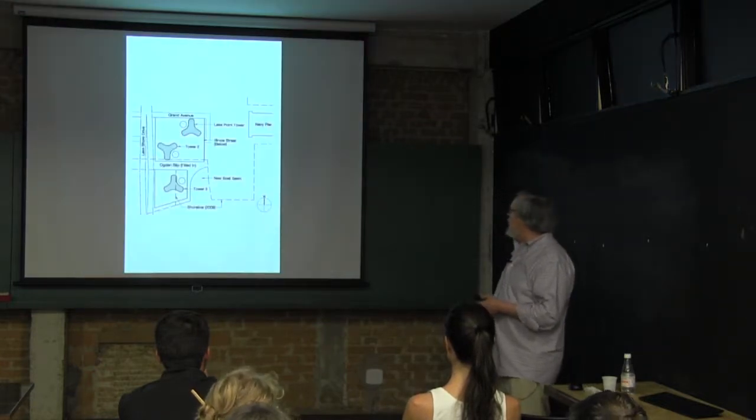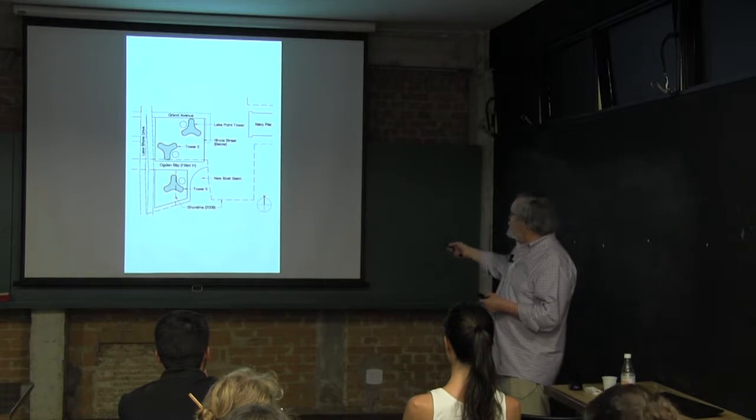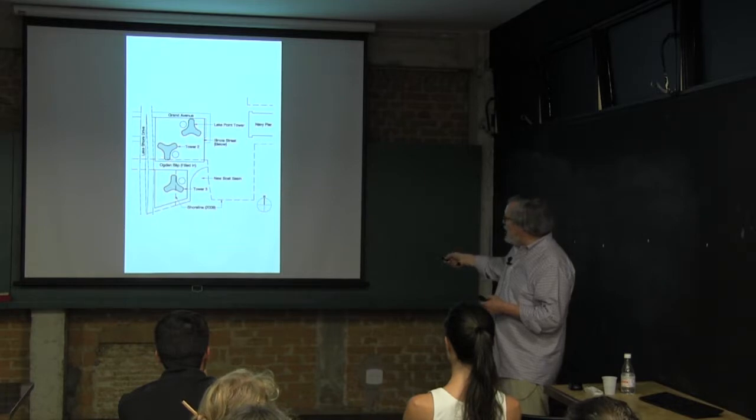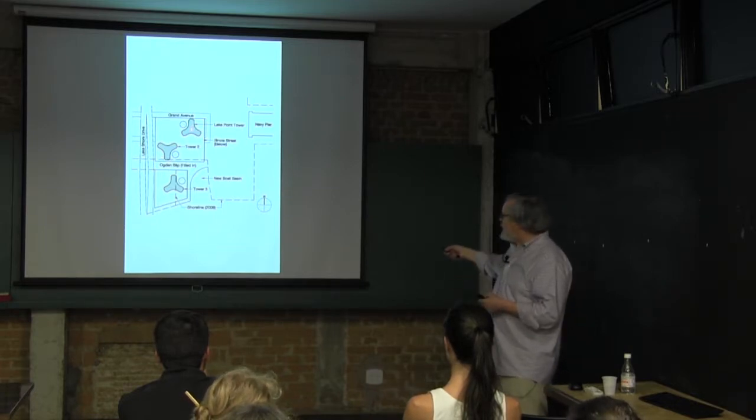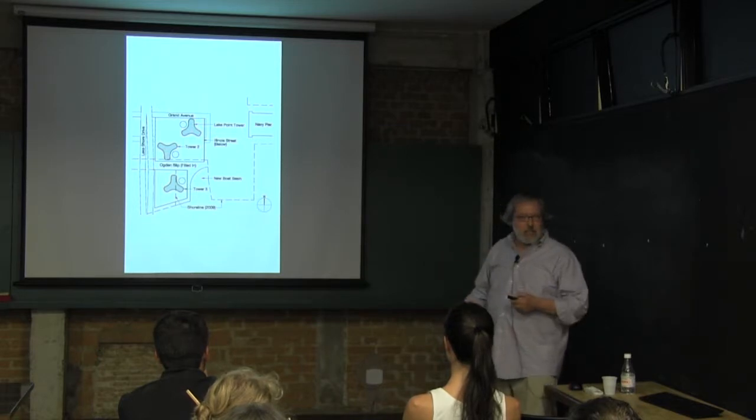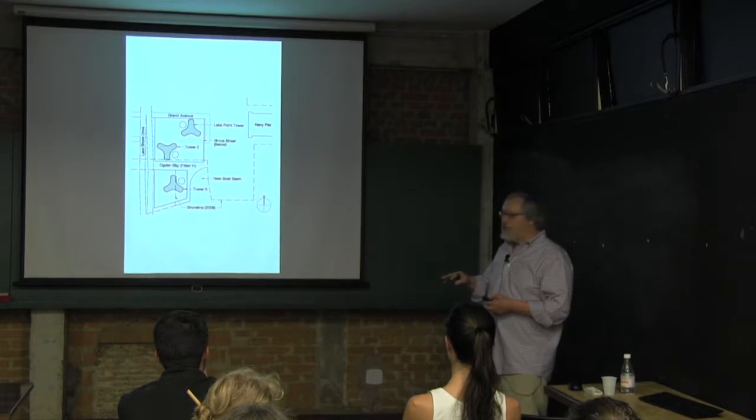And here's the site plan for the 3 towers. North is at the top. This is the site of the building that was completed, and then they thought they would build the other 2 towers to the south. I don't think that this is that effective as a site plan. I think it's lucky for us that they didn't get to build it.